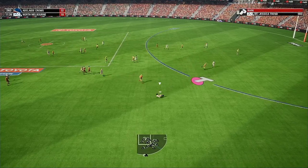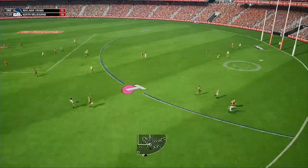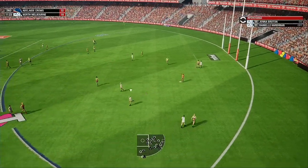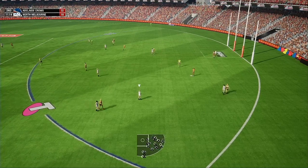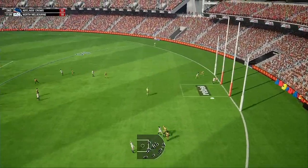Takes the mark. Opportunity now for Tran. Got boot to ball. A good mark under the circumstances. 30 metres out. Bannister with an opportunity for goal. 45 degree angle. She heads for home.